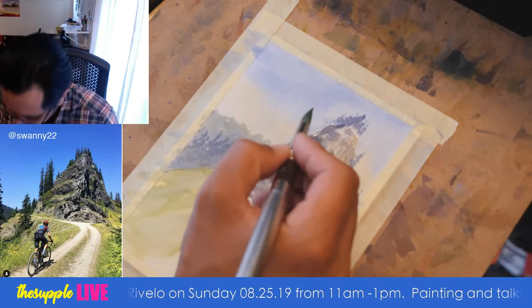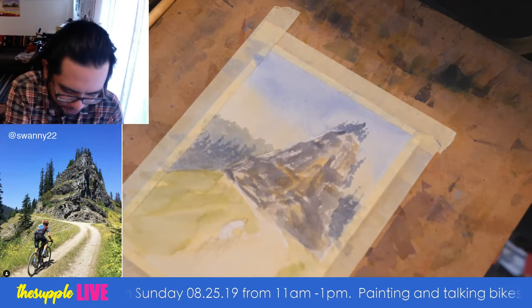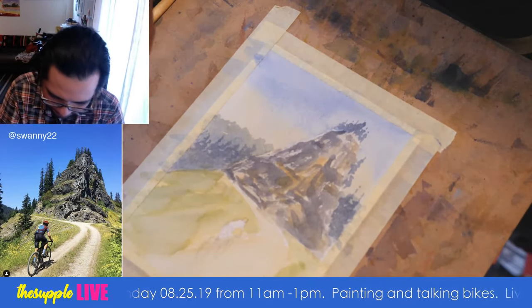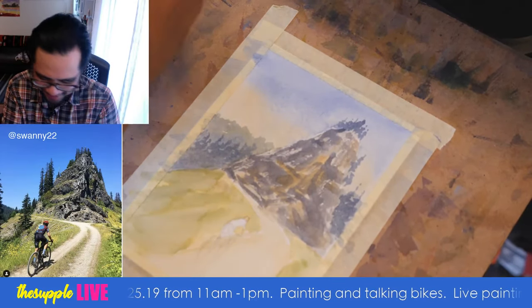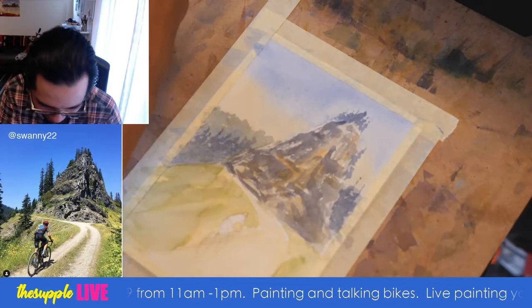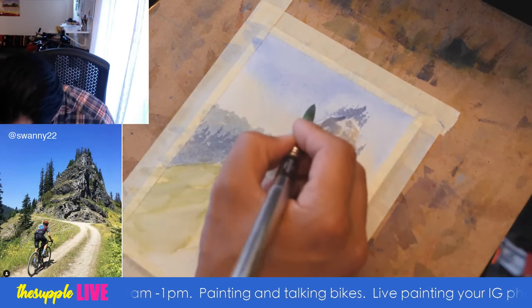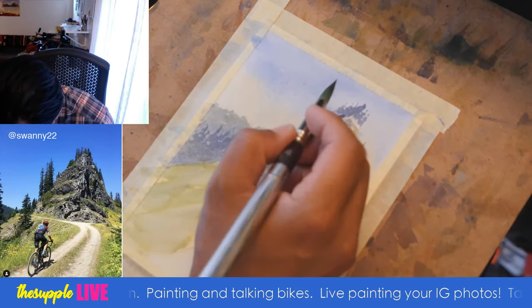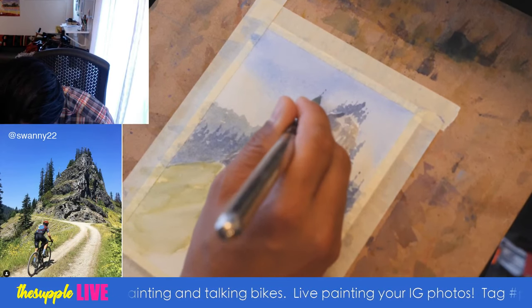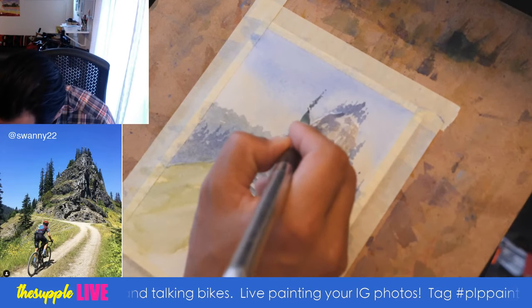And this is kind of a tricky position to paint because half the time I'm literally sticking my hand through the tripod. Okay. So these are kind of tall, skinny trees. So definitely want to emphasize the height in them.